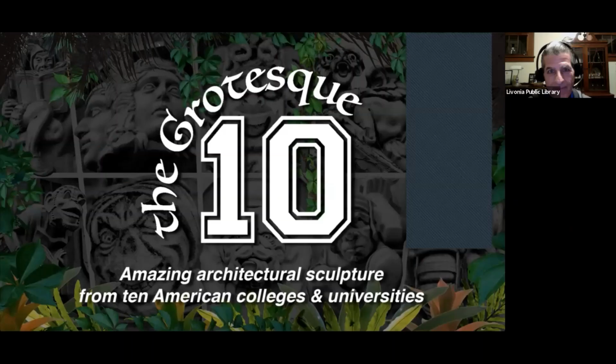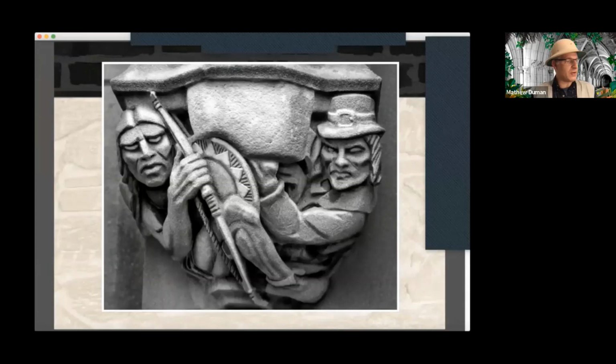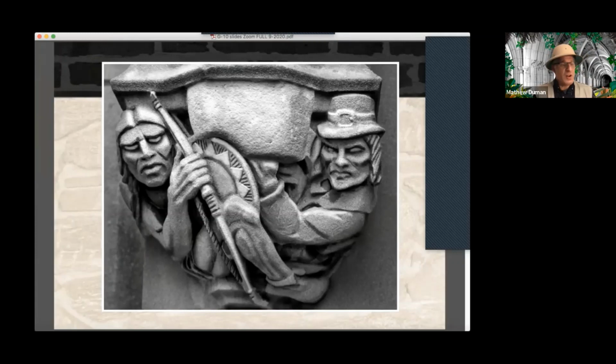Many years ago, I noticed this sculpture at Yale University. It not only sparked my interest in the grotesque and gargoyles at Yale, but led me to explore other universities in search of interesting sculpture. Now you may be thinking, what's so interesting about this one? And what does it even mean? Well, it is a bit confusing, but I'll keep you in suspense as to the meaning until the end of my lecture, but keep this image in your head.